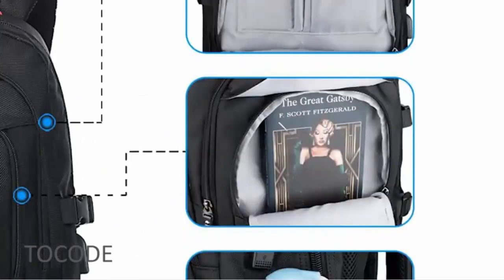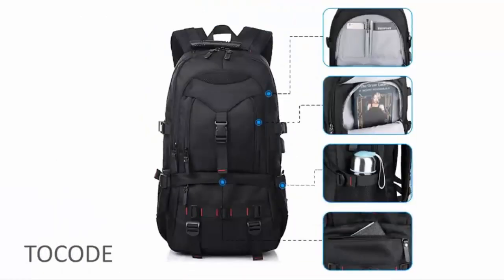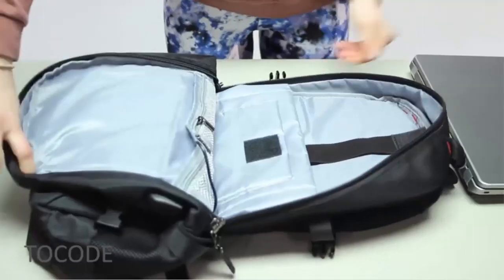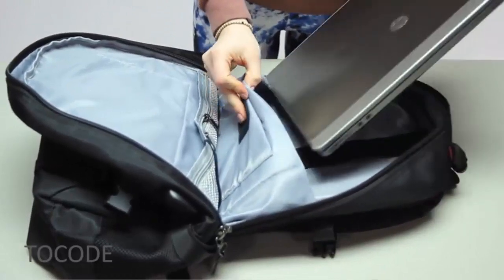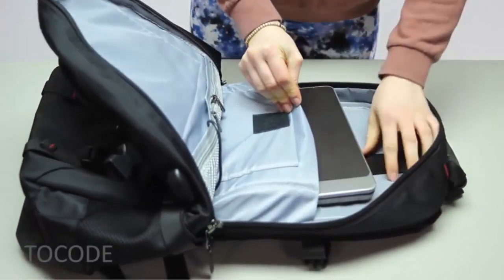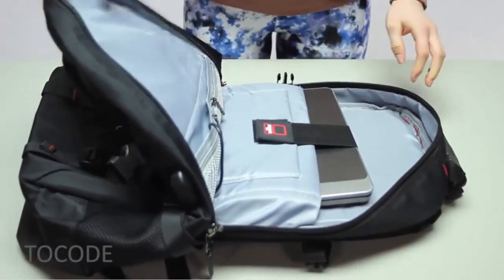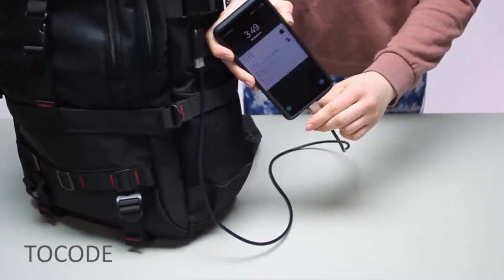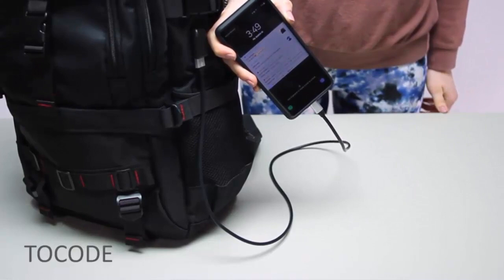Designed for everything you want to carry, this laptop backpack measures 22 inches by 12 inches by 7 inches. It can hold up to a 17-inch laptop with the dedicated laptop sleeve and protects against bumps and falls. It also has a USB charging port so you can easily and quickly charge any of your devices.